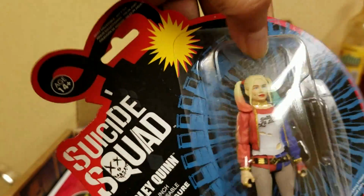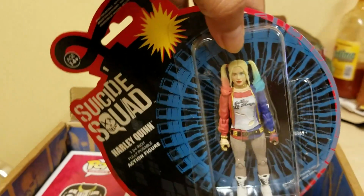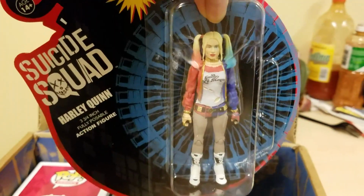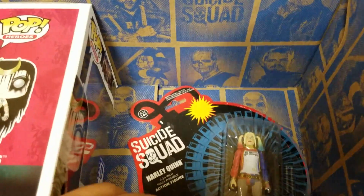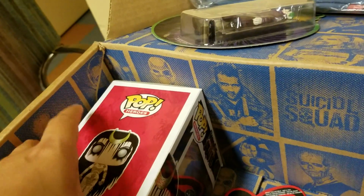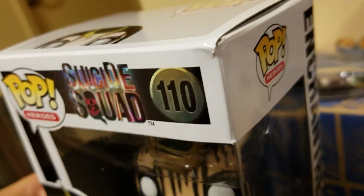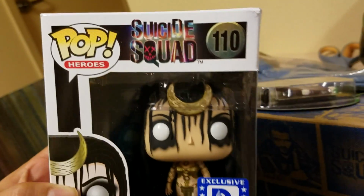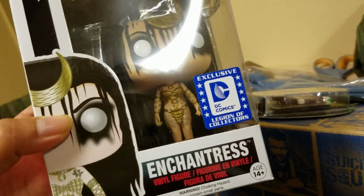Let's open, see. But it's okay, I guess. And that's it. Nothing else inside the box. Oh, I'm so disappointed with this right now. I thought it was gonna be perfect. Ah! She looks great, though. That's for sure.